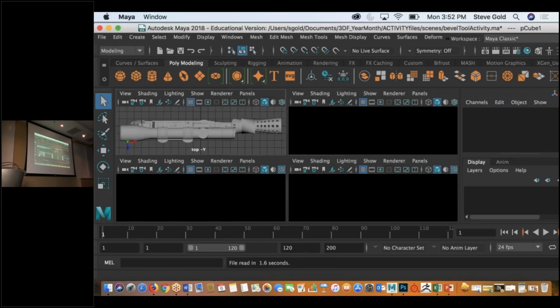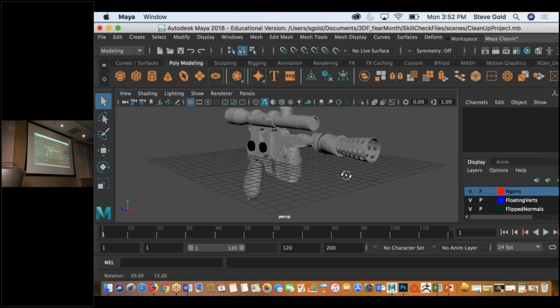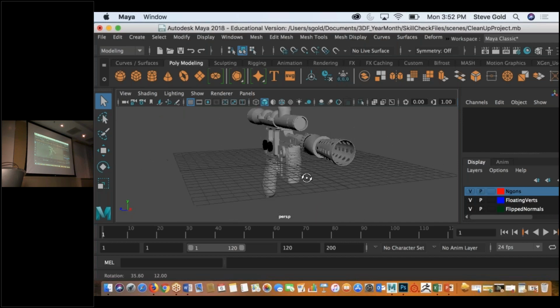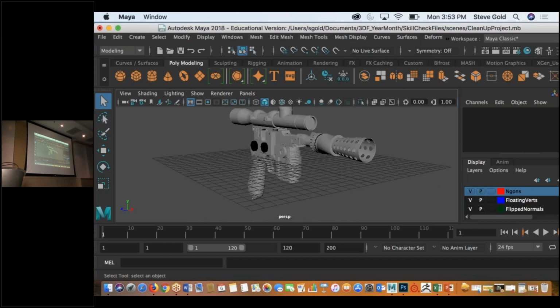All right, now I have this really nifty blaster, which you might recognize as, whose blaster is that? Han Solo's. Is that crazy? We all know that. Now, it looks pretty cool. It's a nice model, but it has a lot of problems. It has a lot of mathematical issues with it. And the fact that it looks great, well, it looks great. That doesn't necessarily make it a good piece of polygon geometry. So we're going to figure out what's wrong with it and how to fix it.